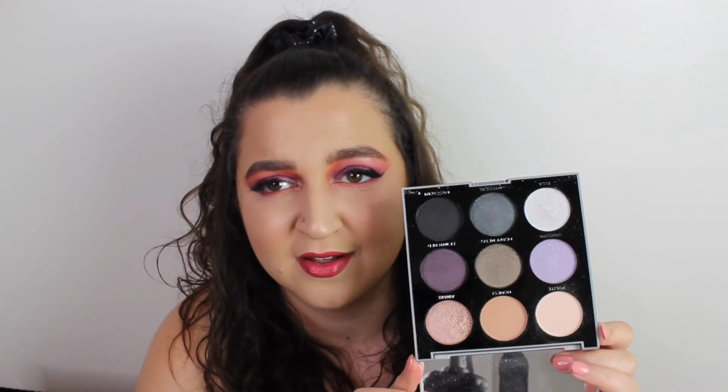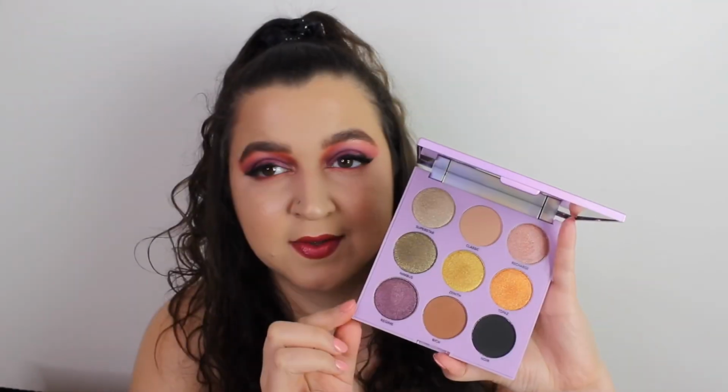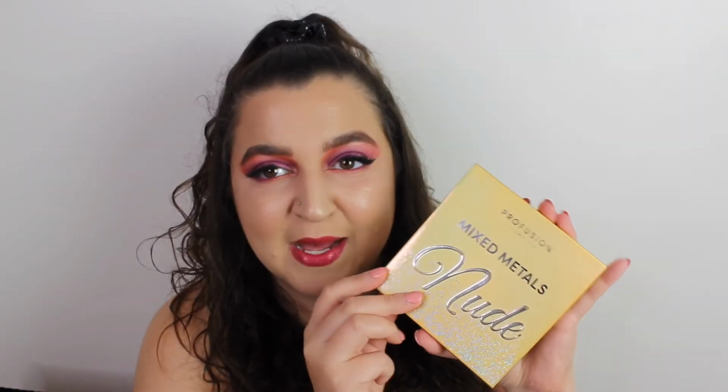And last but not least is all these Profusion palettes that I bought off of Jill. She actually threw in one extra, which I think I already own, but it might be smashed to be fair, because my ones came smashed. So that one is the Smoky one. We have the Arctic one, the Glam palette, and Nude palette.